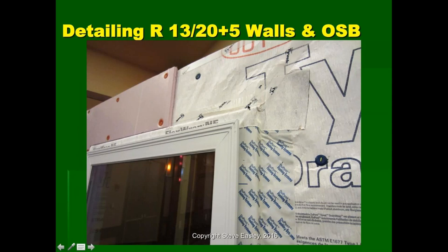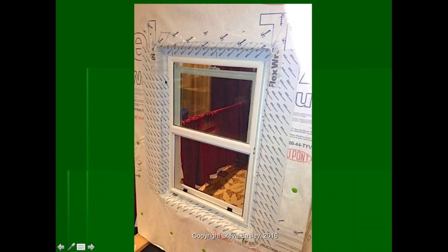And if you notice here, the window's been bucked out. The flashing is tied into that. We have a weather barrier behind exterior foam. We could do that another way. We could put the weather barrier and window flashing outboard of the foam insulation.